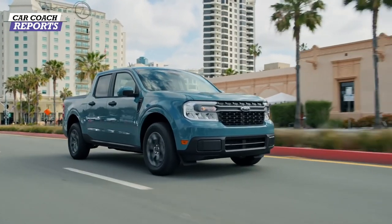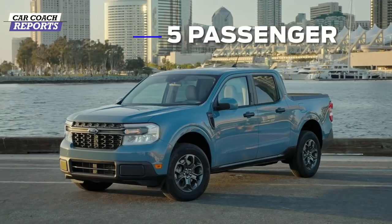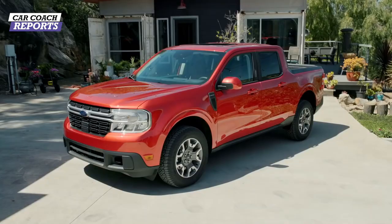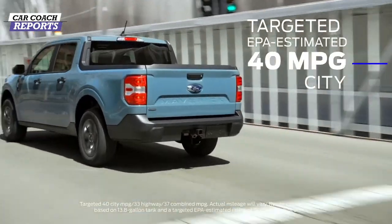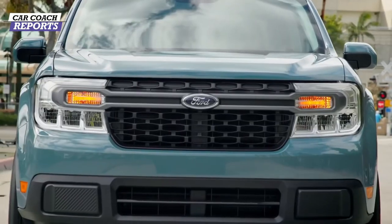Maverick is the first ever standard full hybrid truck. Maverick comes standard as a 5-passenger, 4-door pickup, available in XL, XLT, and Lariat trim levels. The standard 2.5-liter hybrid has a targeted EPA estimated rating of 40 miles per gallon in the city and 500 miles of range on a single tank of gas.